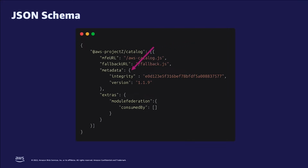You have a bunch of metadata. We thought that at the beginning we should start small and have the integrity and version, which are usually the most common ones that we have seen used by several customers when they are dealing with micro-frontends. And finally, we thought, OK, but there are other things that we can do based on the framework we are using and maybe based on the situation. Imagine, for instance, that you want to have your custom logic that is not mapped inside this JSON schema. So you can do that inside the extra object.